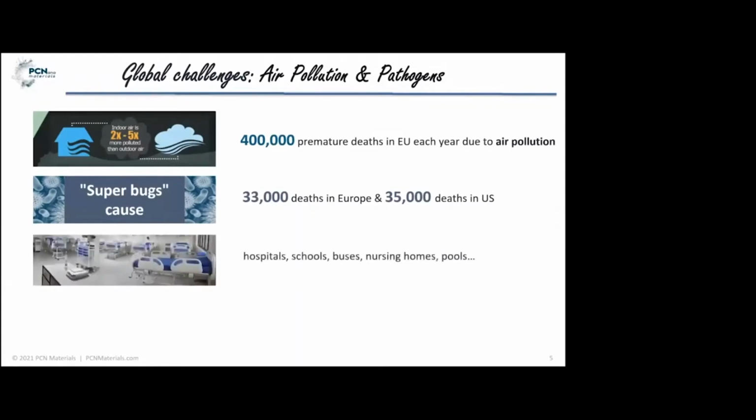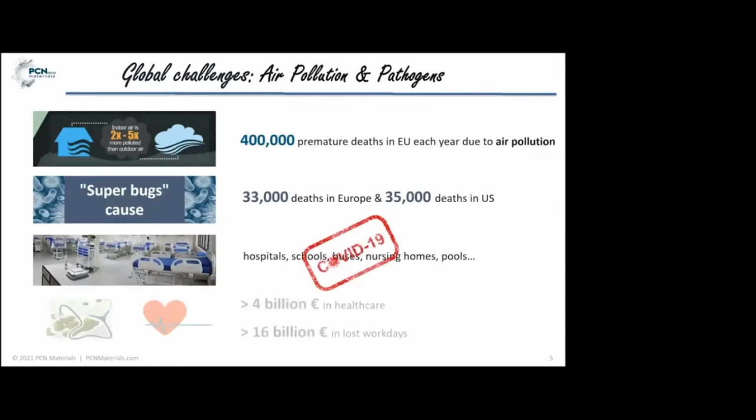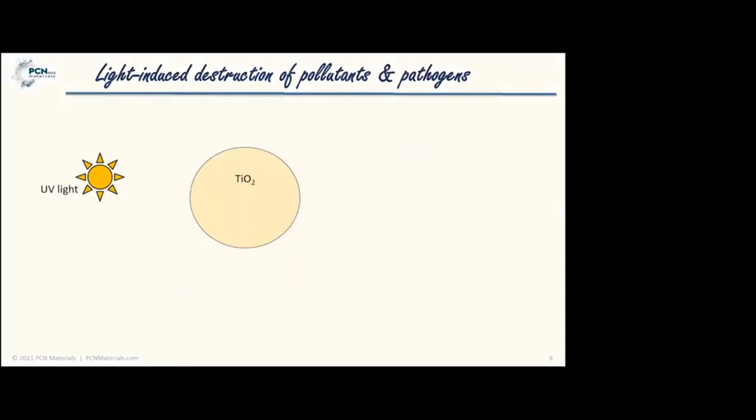There are a number of places where the vulnerable must be protected from air pollutants to pathogens, such as hospitals, nursing homes, schools, and so on. And of course, COVID-19 had a very wide dispersion in those places. Air pollution costs over 4 billion euros in healthcare and 16 billion in lost workdays. Our product can deal with these challenges, and let me explain to you how it works.